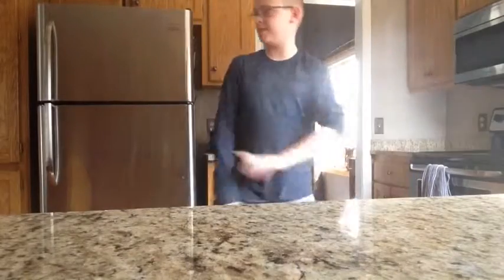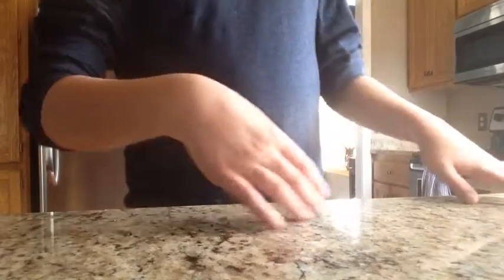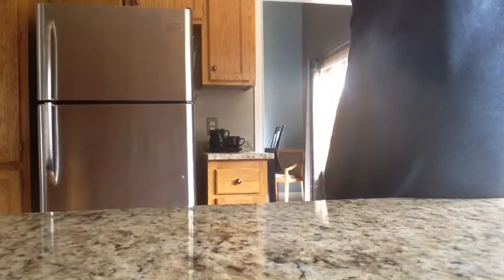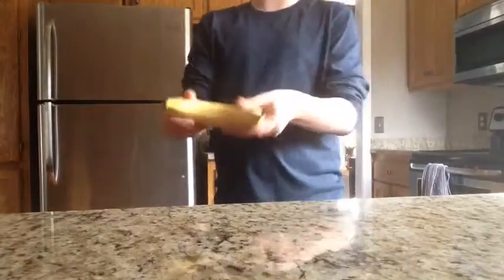Hey guys, so I'm going to set up the stuff that Aaron's going to be putting in his mouth. So I think I'm gonna put this one thing. So I'm gonna put this thing in his mouth, so this will go right here. I'm gonna put this piece of thing in his mouth.